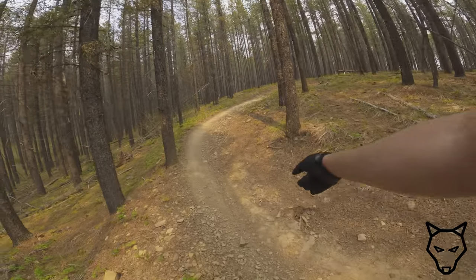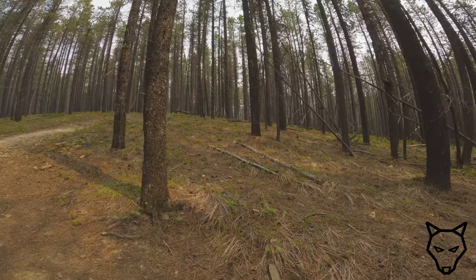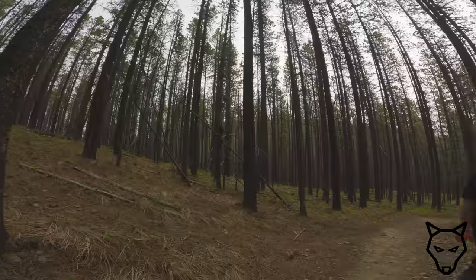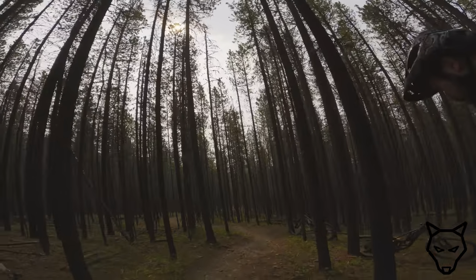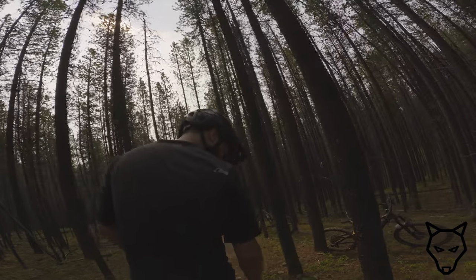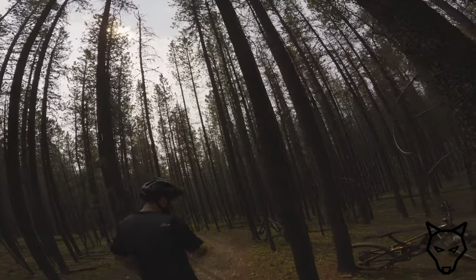Oh, this looks like a divot. That's how far back it happened? Yeah, because we're going fast. Over pretty quick. Yeah, I think this is where my body landed about here, and then my head into.